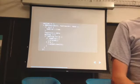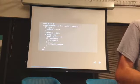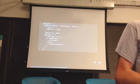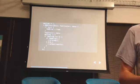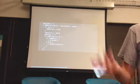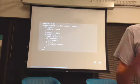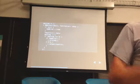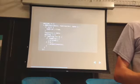Okay, so this is kind of what happens inside that anonymous function, right? So we increment our waiting counter, we call DB access, we give a callback. So once the database access has a result for us, it calls this callback with the data. We look for the error. If the error is there, then we have to remember that the error happened so that at the end we can do the right thing.